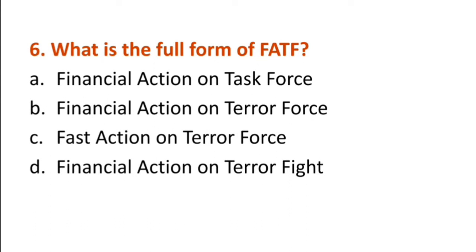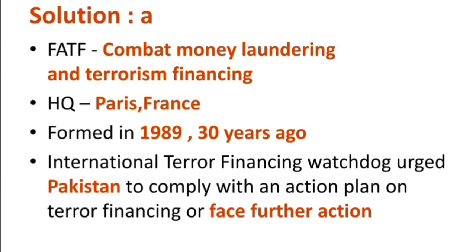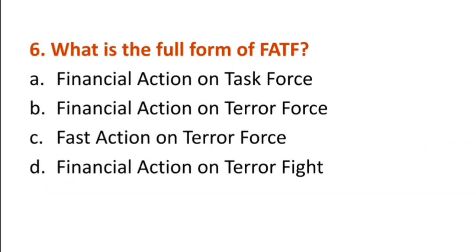What is the full form of FATF? Financial Action on Task Force, Financial Action on Terror Force, Fast Action on Terror Force, or Financial Action on Terror Fight? The answer is A, Financial Action on Task Force, previously asked.